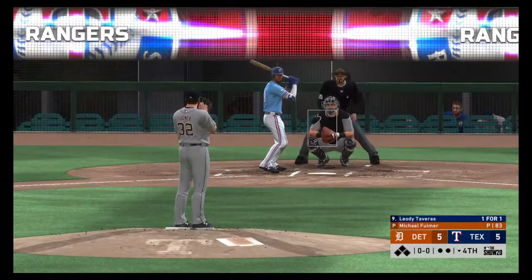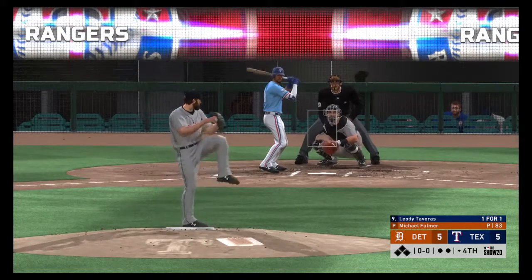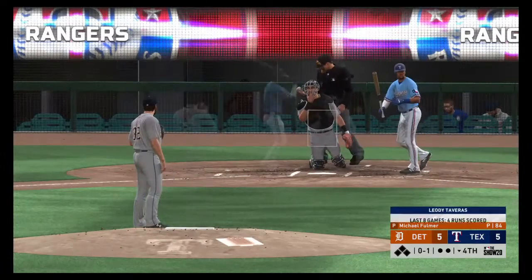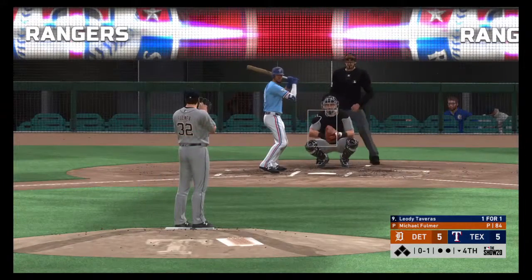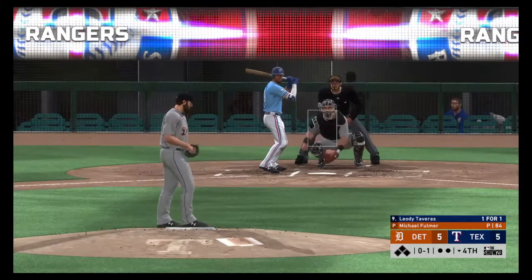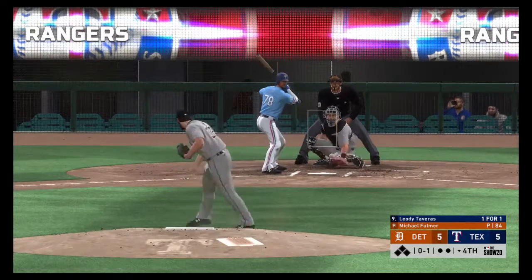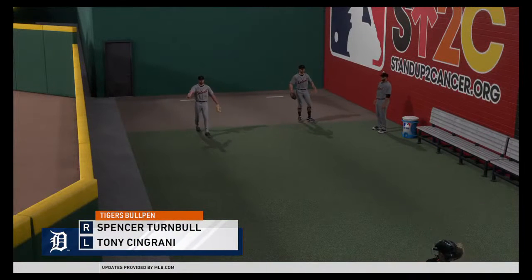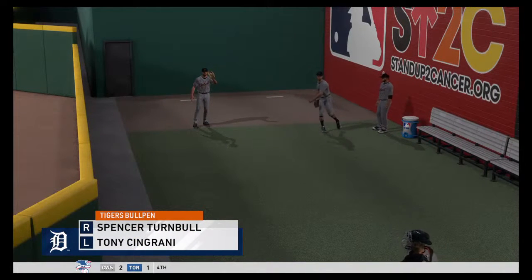Leading off, the center fielder. First delivery to him on the way. Taveras. Strike 1 to start the at-bat. The windup and the 0-1. Ball 1. Some action now in the Tigers bullpen as they'll get a left-hander and a right-hander up to throw.